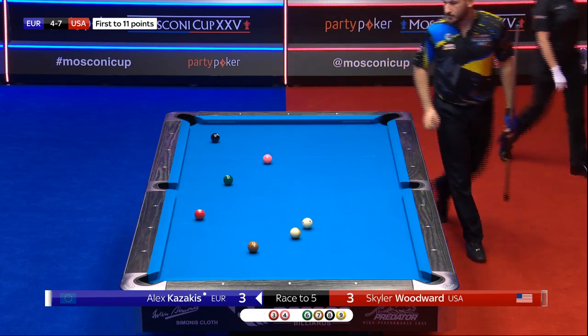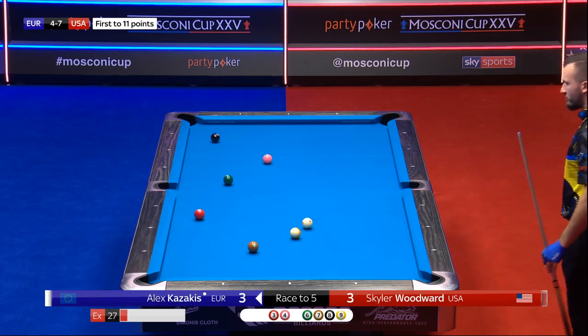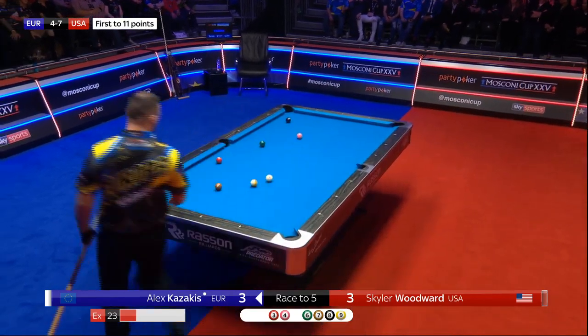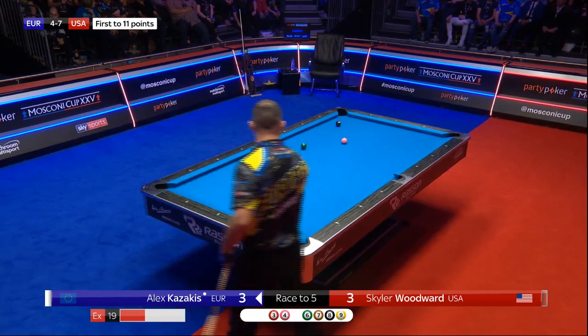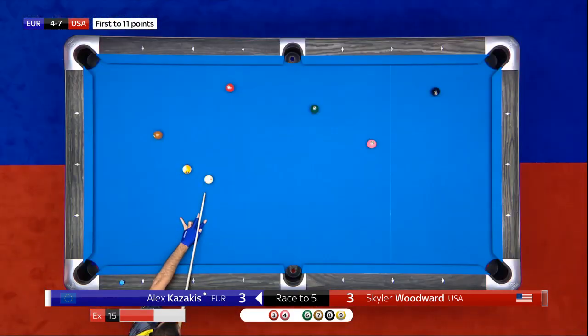He's going to have to retrieve the situation with a bank. And I'm not sure the 4 goes by the 8 into the top left corner. It's very tight. Very tight. I think it might just actually, Jim. We'll find out right after this.